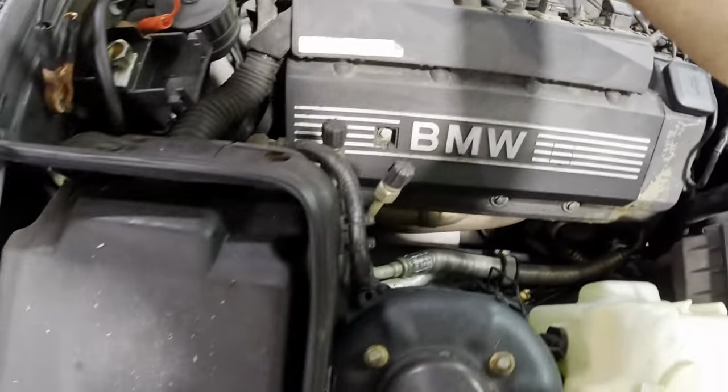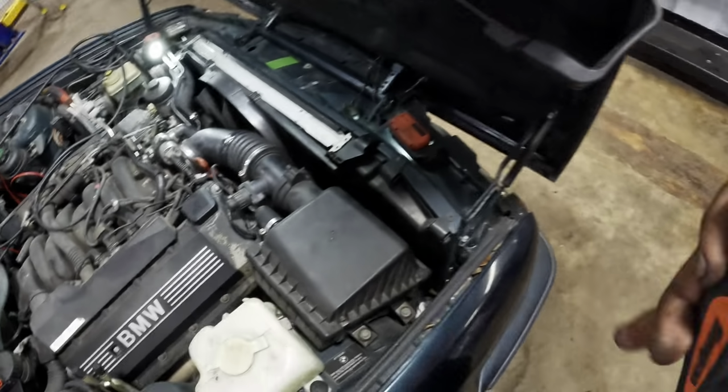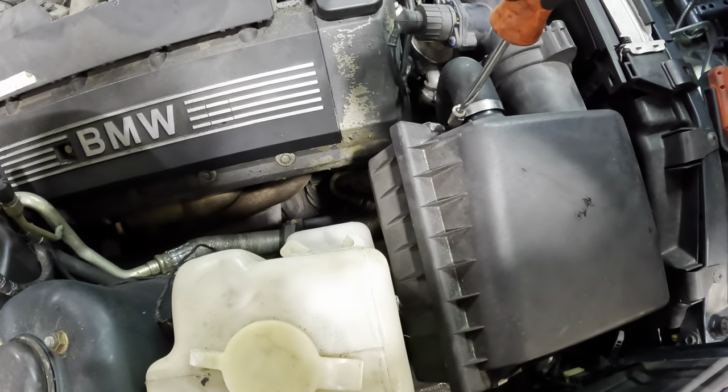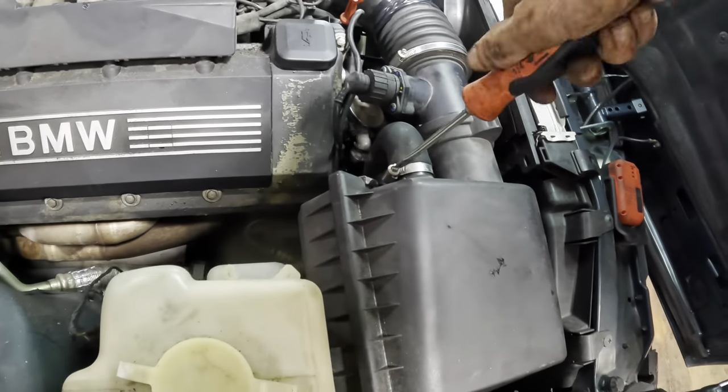Okay, let's run around back to the other side. Get some clamps tight. After I fail to clamp this clamp, we'll get this one first. Run that unit down and two more clamps, and then we'll restart the engine.